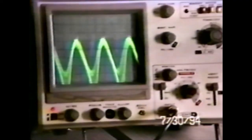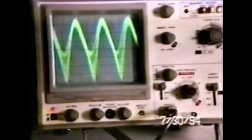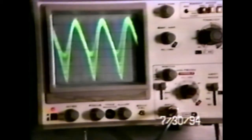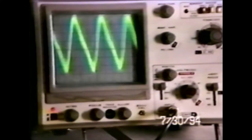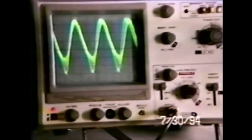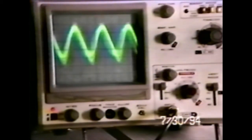AM. We can see it has different information nested in the amplitude versus the frequency domain. I am sweeping here information. Major turning point at 2 megahertz even. This is in the amplitude domain. 1.8 is another turning point. Now we're getting AM broadcast information coming in.